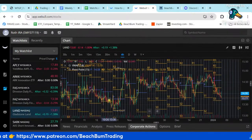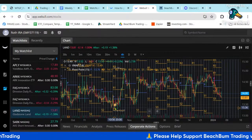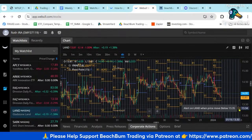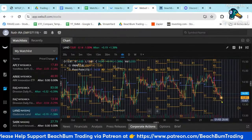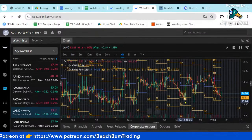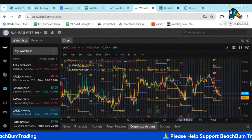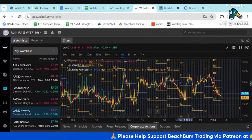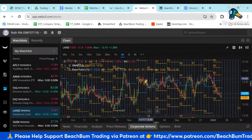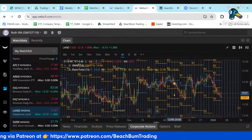Here's LAND, the REIT on farmland. So again, the recent low is 13.27. I've got a buy price set at about 13.35. I've seen on the level 2, often it gets support around 13.71, 13.51. So if they build up a base of support there at 13.71 again, I might take that buy again. You can see we've scalped this several times from that type of level up into the high 14s and made some nice profit.